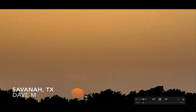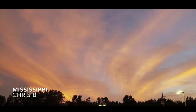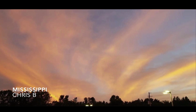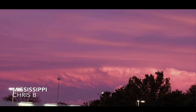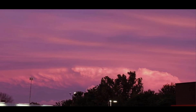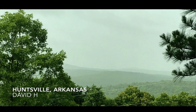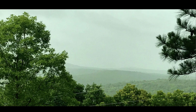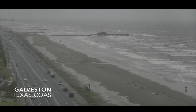Dave M. out of Savannah, Texas: a sand-filled sky and a dark orange sun behind the Sahara sand. Chris B. out of Mississippi: colorful clouds, compliments of the Sahara sand. And so is this sky. It was a sunset, again influenced by the sand. Huntsville, Arkansas, in broad daylight. David H. could see the sand made the sky a milky color. You can just tell it's almost like a fog.